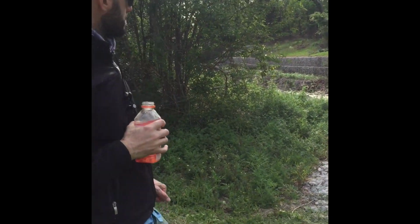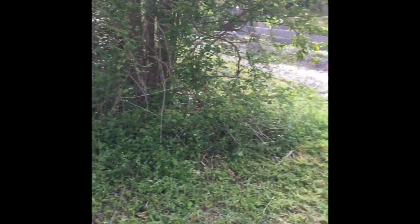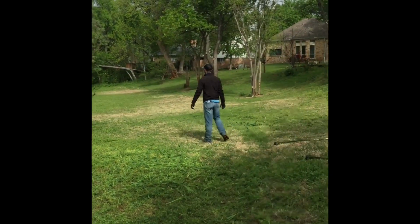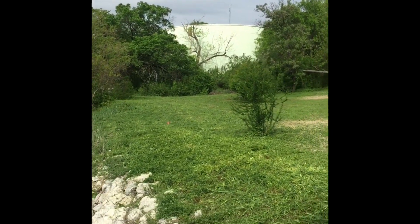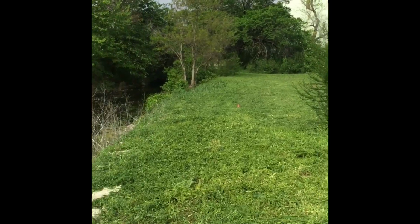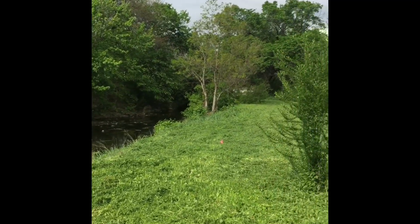We're gonna trim this little side deal right here real quick, and then that'll be it for this one. All right, just got the little pathway here cut down as well. So now you can walk all the way through to get to over here with no obstructions. Yeah, it's a pretty good workout. Man, it's one of the biggest jobs I've done in a while.